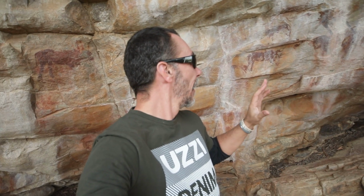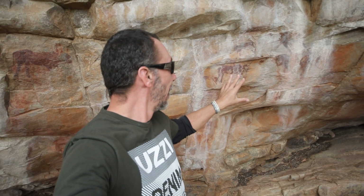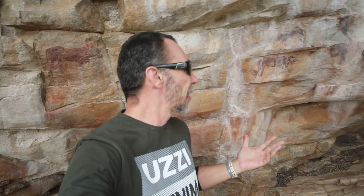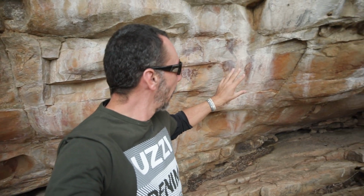Okay, so here we are at the first of the Bushman painting sites, and what we've been told so far is that these paintings date back roughly about 400 years. So what we've got here is an elephant over here. And yeah, unfortunately there has been a lot of weather damage, but that's kind of to be expected. We've got a baby elephant over here. And off to this side, we've got 2 ostriches.